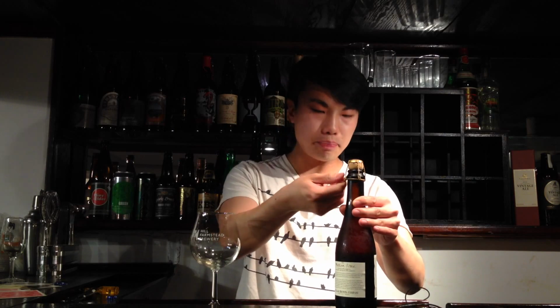Hey there, guys. So today we have another review, and this is a beer from Allagash Brewing. This is their Mattina Rossa. This is a beer they brewed back in 2010, and they've recently brewed it again.